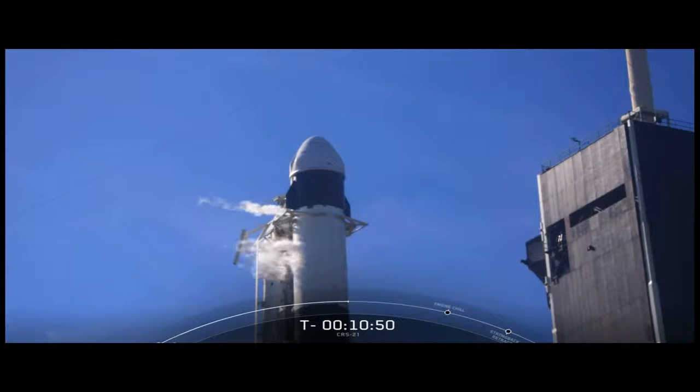And finally, above the first stage is our second stage. It has a single Merlin vacuum or MVAC engine, which ignites after the first stage separates. The second stage is what will carry Dragon to its intended orbit, allowing the spacecraft to eventually rendezvous with the International Space Station.